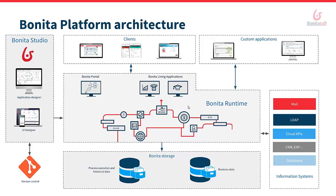This runtime relies on database vendors to store, on one side, the process execution and historical data. So this would be the data generated by the BPMN definition, such as the tasks of your process, who did what, at what time, and so on. And on the other side, the second schema that's reserved for what we call the business data. This would be the objects and the data that you put in place, such as, for example, a loan request.